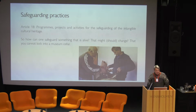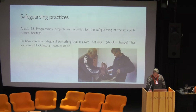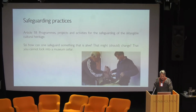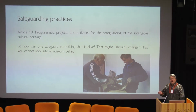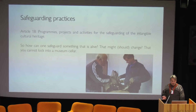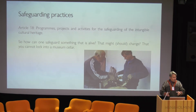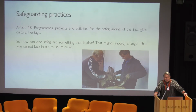Safeguarding practices. In Article 18 in the Convention, and you will find it in the operational directive, it is defined as programs, projects, and activities for safeguarding the intangible cultural heritage. So the big question is, how can we safeguard something which is alive? According to the 72 Convention, it's easy, because then you can lock something down in a cellar, or you could take care of a monument, or a castle, or a stave church, or something like that. But for the intangible cultural heritage, for the living heritage, it's much more difficult.